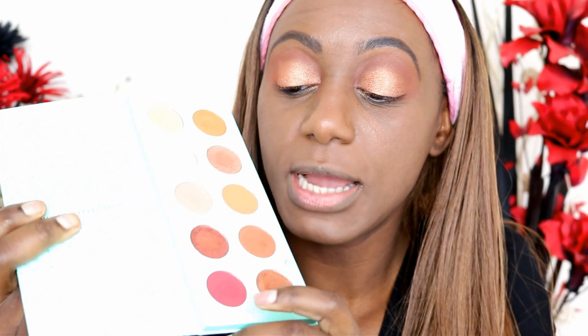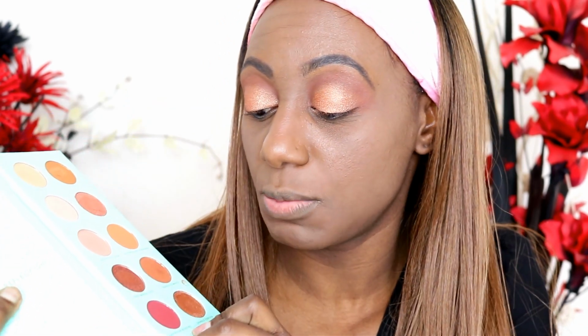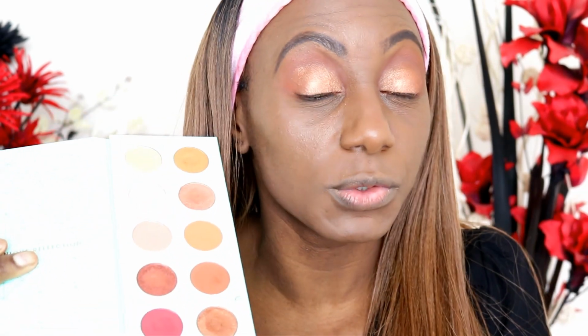The color that I'm going to use underneath my eyes is this one here, which is a Moments of Bonding. I'm going to apply that along my waterline, and the usual black eyeliner and mascara and all that, and then I will give you my final thoughts on this particular palette. See you in a moment.